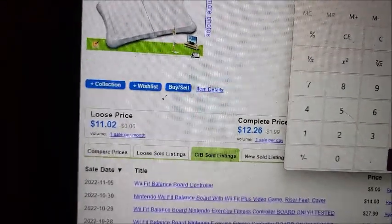Okay, guys. So first thing to note is we got this gigantic Wii Fit board. As you guys see, we have a price tag of $2.99. Let me go grab the receipt and I can show you guys. Everything that was $2.99, we actually paid $2.24 after member discount. So $2.24 for each one. The Wii Fit game goes for about $11.02. We paid $2.24 for this. So let me grab the calculator and we can show you guys specifically what we're working with for numbers.